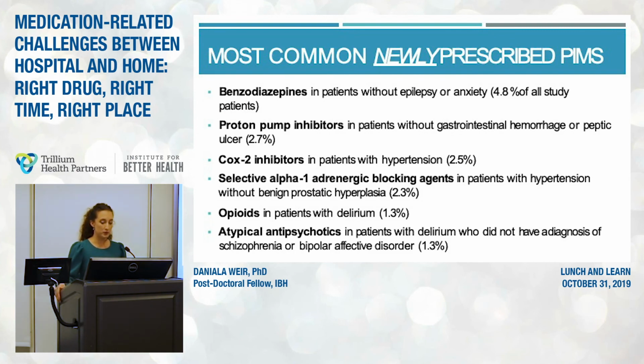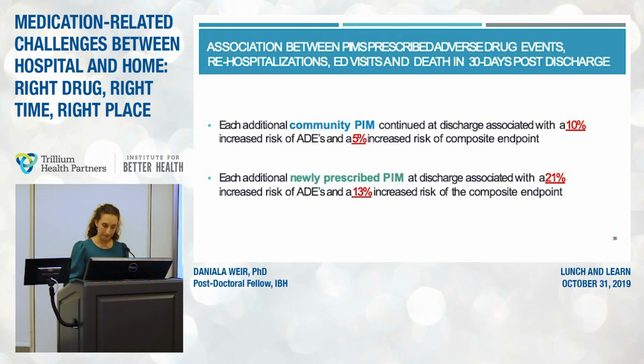So some of the most common newly prescribed PIMs included things like benzodiazepines in patients without anxiety or epilepsy, as well as proton pump inhibitors in patients without GI hemorrhage or peptic ulcer. There's also things like COX-2 inhibitors, opioids, and atypical antipsychotics that popped up on this list.